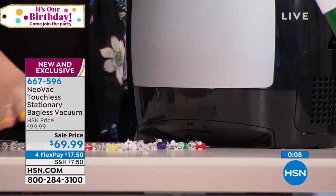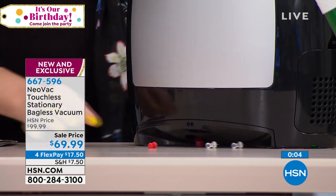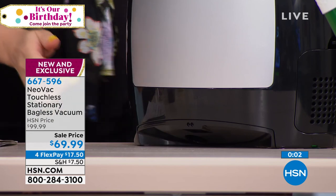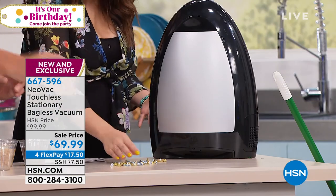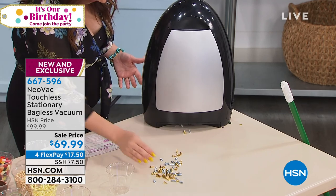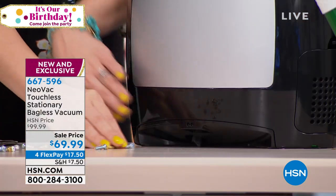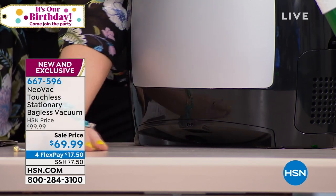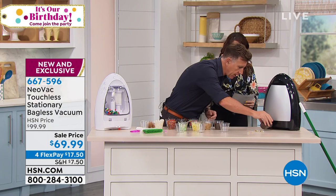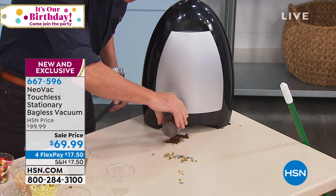No way. Yep. Look. Any dirt, any debris, 1,000-watt motor, 1 gallon capacity, super good looking. Dust, dirt, screws, nuts, bolts, in a shop. It's brand new. It's here at HSN. Ditch your dustpan and brush. Okay. Get a NeoVac. Coffee. Look at this. It's unbelievable. This is turning into like fun.